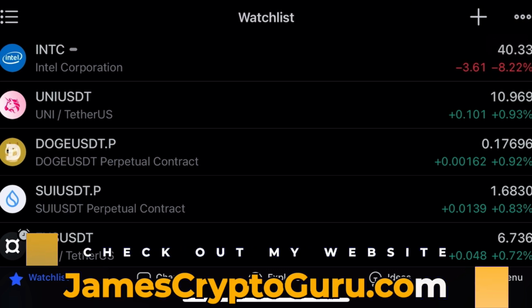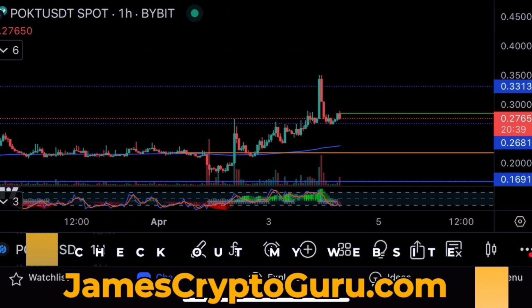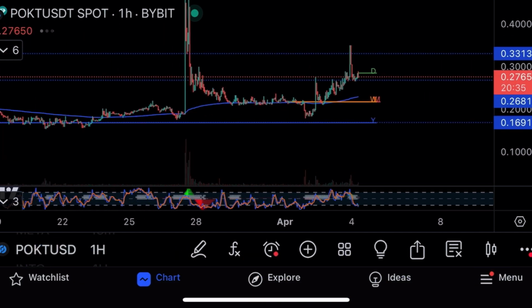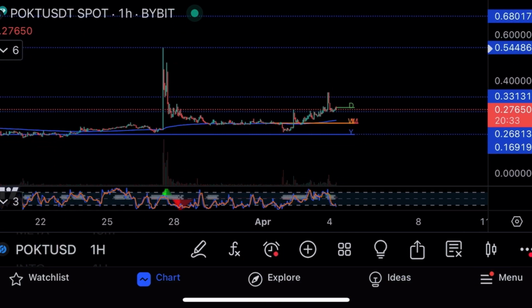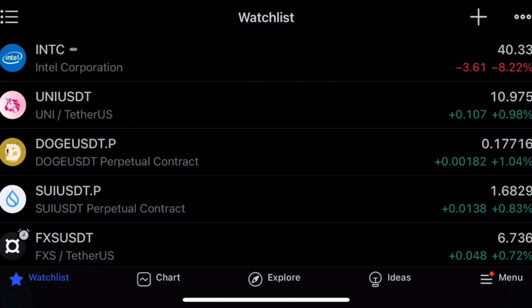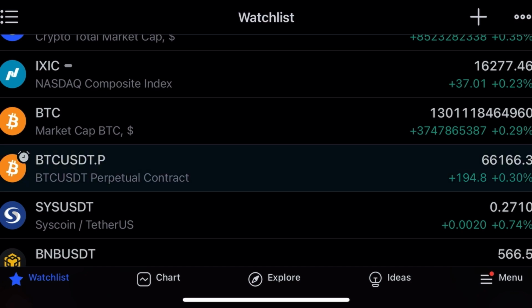Intel was down 8% yesterday, getting hammered. Pocket shot up to 35 cents, triggered my alert, and then pulled back. Interesting. Remember when yesterday I bought more Pocket and I set sell orders at 54 to buy back after it drops down. But in the long run, I want to keep as much Pocket as possible. It's one of my favorite projects going in.